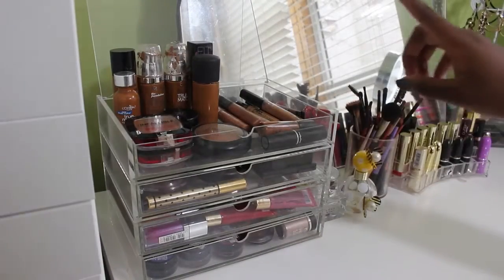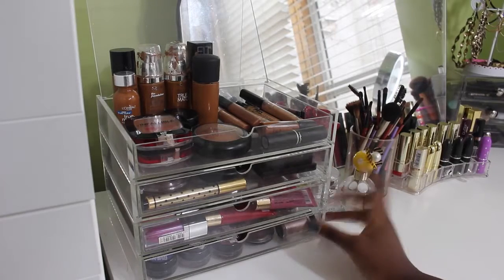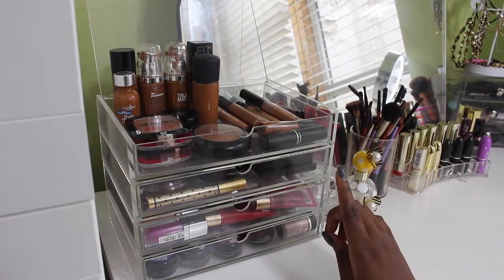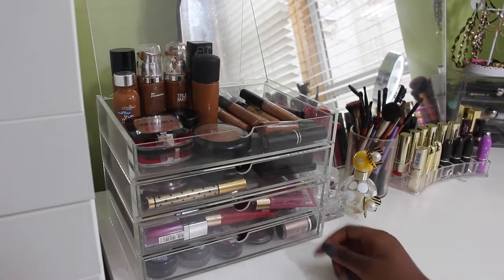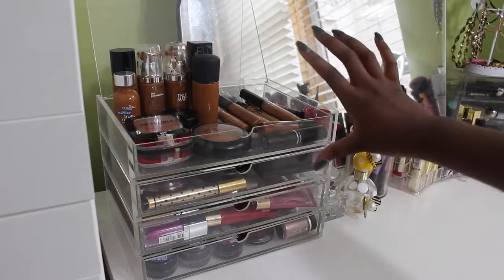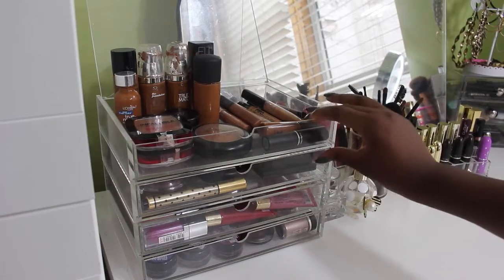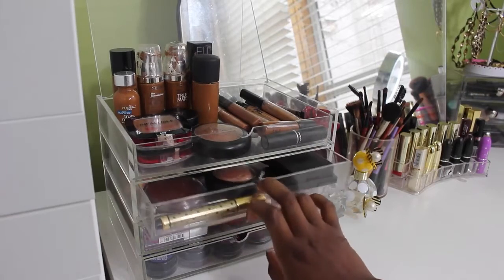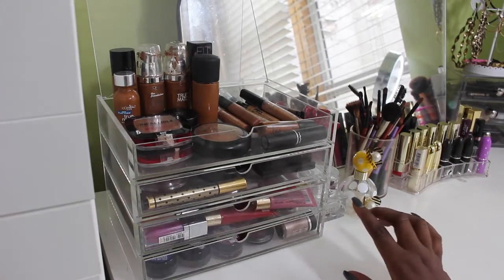So moving on to my first kind of storage unit. These drawers are from Muji. My personal opinion, Muji are one of the best suppliers of these kind of storage drawers. You can get a wide range online and in store. In store they do have a lot more. If you wanted to check out the store, there is one in Selfridges in Oxford Street, so I do recommend going there to have a look to see which ones would suit your collection better.